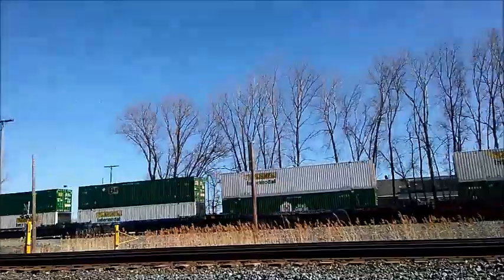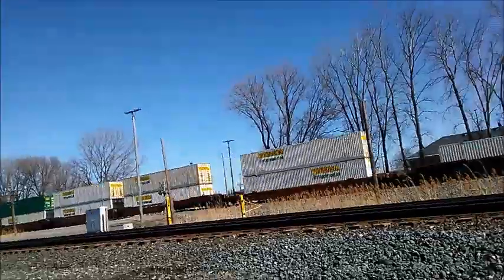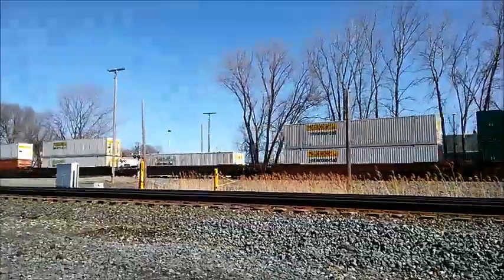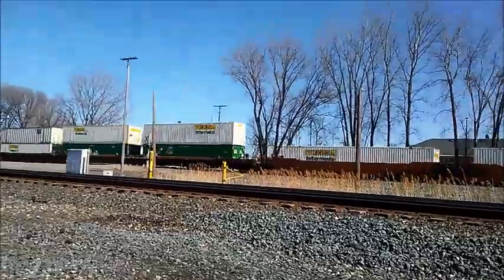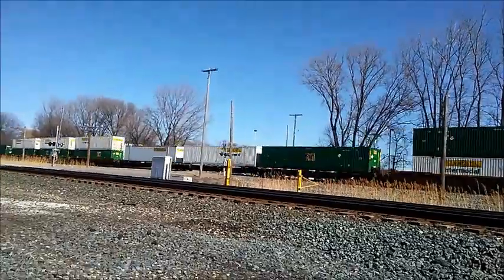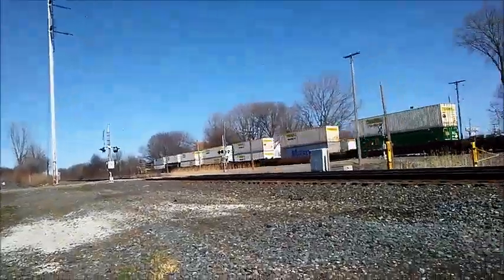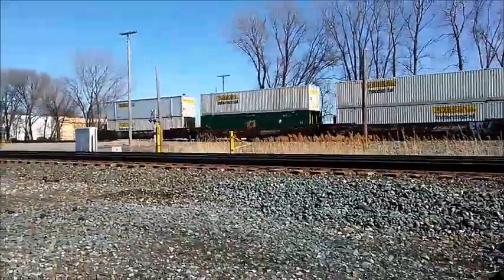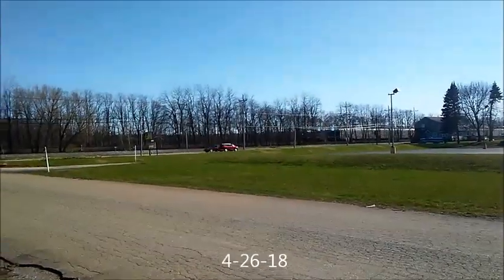Wow, this is actually kind of a long train. Sorry if I'm not holding it still. There's the end. 137 cars, according to Ryan's count. There it goes. Oh, it's not that long.